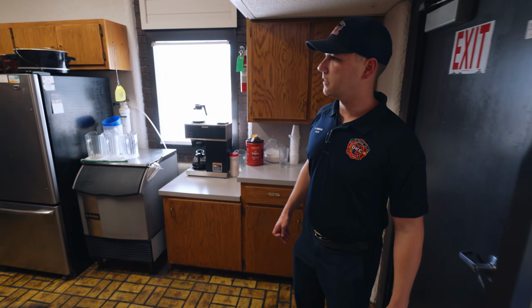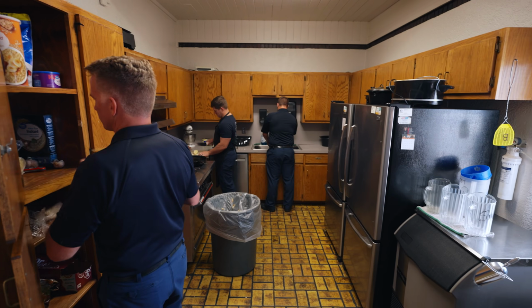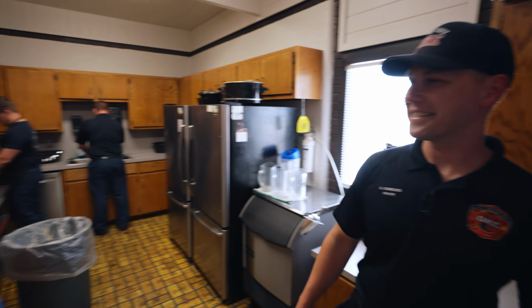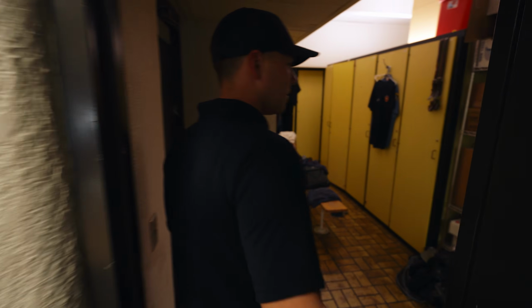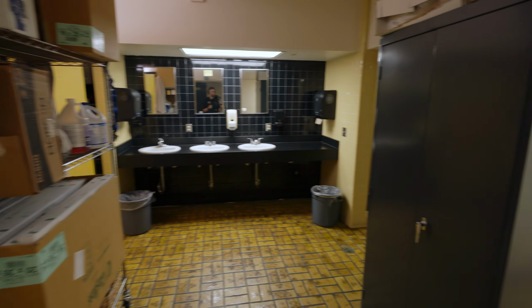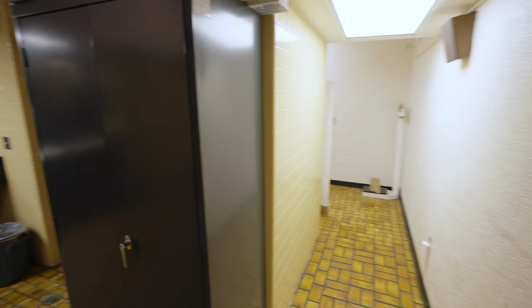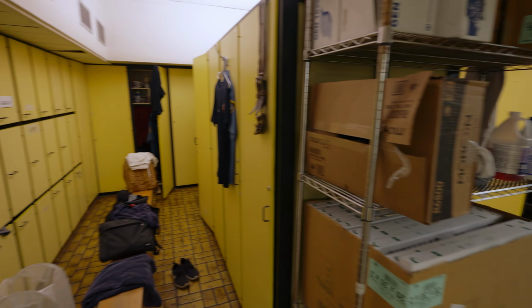This is our kitchen. Got the crew hard at work right now. Just a basic kitchen. It's got everything we need in here. And this is just the locker room where the rest of the crew personnel keeps their stuff. There's a couple of showers back here, some bathrooms back here. Everybody's got their own personal locker, so everything can stay locked up and out of the way, and they can all have their own privacy for their own stuff.